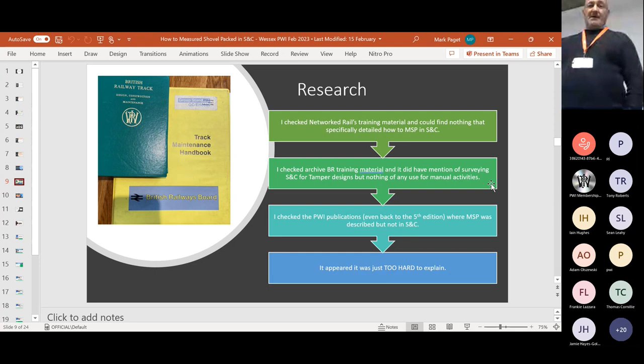I looked at BR training stuff I could find that I'd nicked from around the depots over 20 years, and I couldn't see anything in there. There was a bit in there about marking up for tampers, but nothing about what I needed. I looked at the old PWI books. Someone gave me that old issue 5, which was really good, and it didn't have anything in there. So it seemed to me that it was just too hard to write down, so no one had bothered.